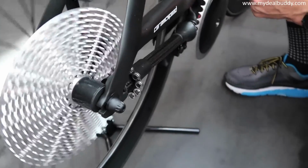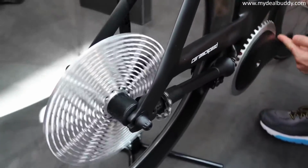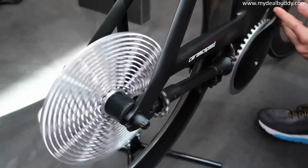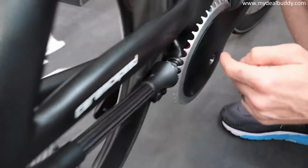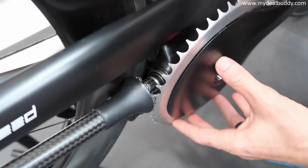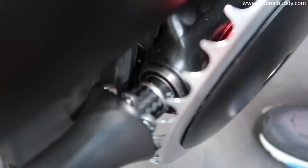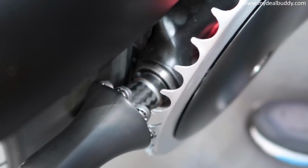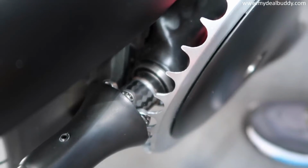But I think for innovation, this has to be one of the most interesting things I've seen here. They've even had to redesign the entire bottom bracket down here. If the camera can get in there, which is probably not going to happen, they've got a full reinforced bottom bracket. I'd love to get one of these and take it fully apart, but I'd also love to see these guys in about maybe 6 to 12 months and see where they can take this.